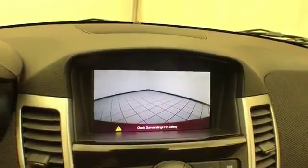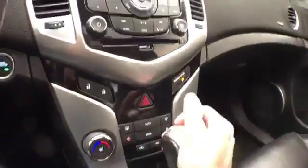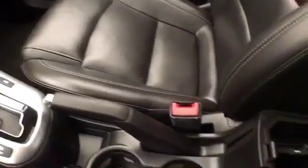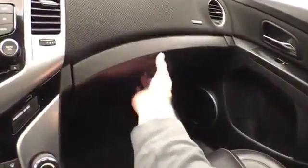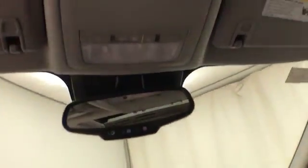And that is, of course, where the backup camera display is. Heating and air conditioning along with heated front seats. 6-speed automatic transmission with manual shift capability. Storage in the armrest. USB and auxiliary input allows you to connect those mobile media devices like iPods, MP3 players, smartphones. Overhead, auto dimming mirror, and moonroof control.